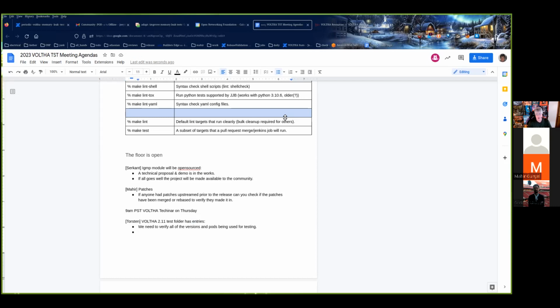Just some background. When the testing was set up, there were some conditionals in the VOLTHA system tests that were labeled for 2.8. That's pretty much what I've set up for 2.11. So it's possible we might not have everything branched for testing that needs to be. But yeah, if you want to sit down tomorrow, that's perfectly fine.